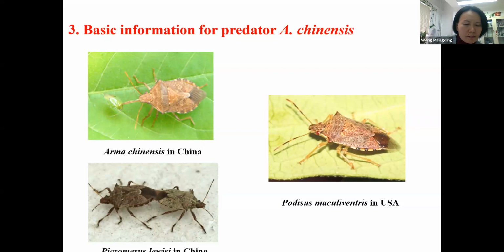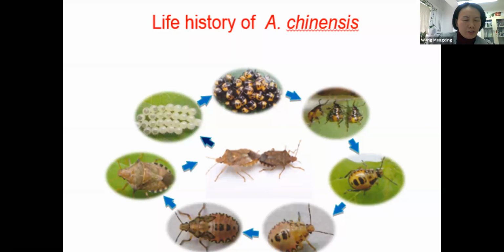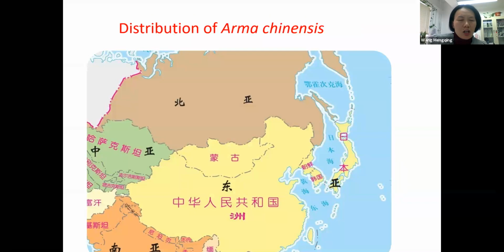In fact, we had done much work on the bug Arma chinensis before the fall armyworm came, so it's a good chance to do something. So far, we got detailed information on Arma chinensis, which is distributed chiefly in East Asia. I think we can find the bugs almost everywhere in China, and in Japan, in Korea, maybe in Mongolia.